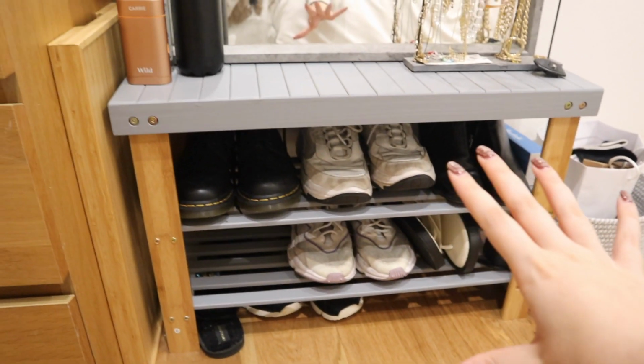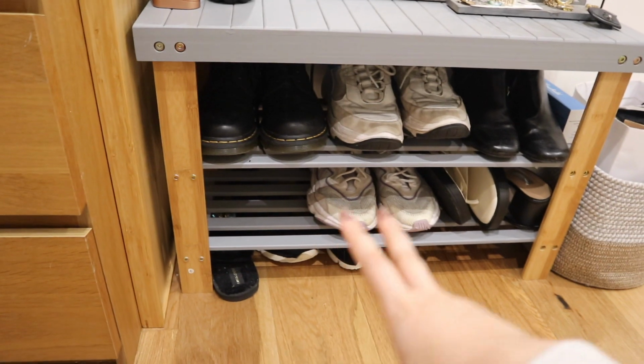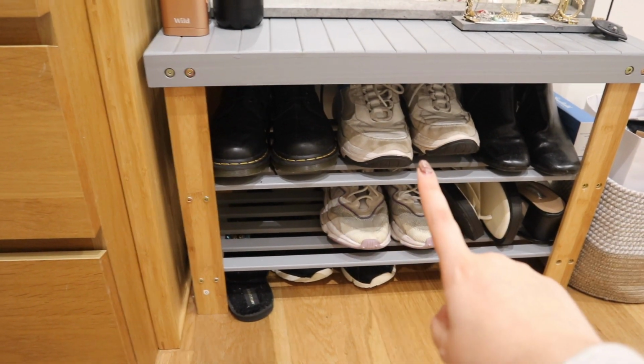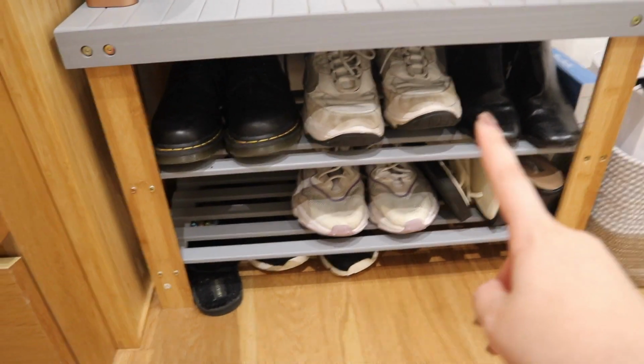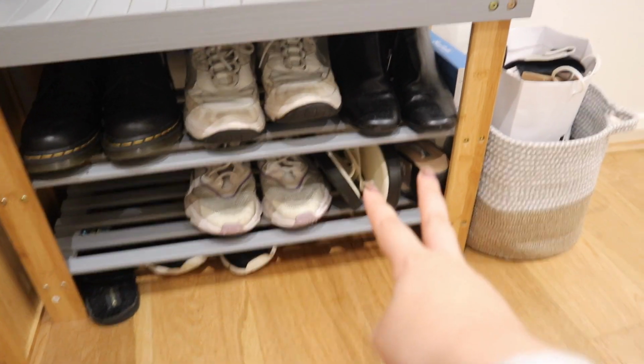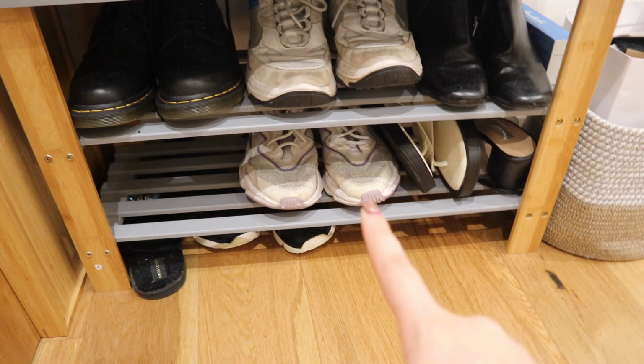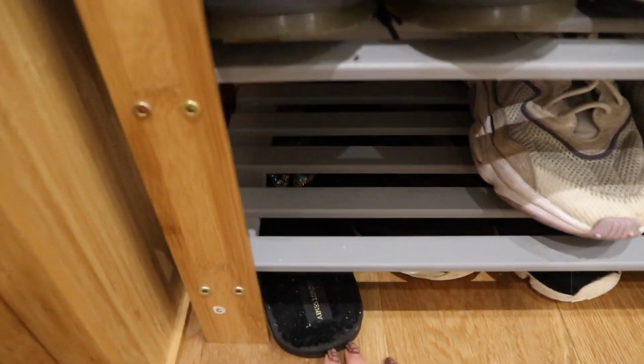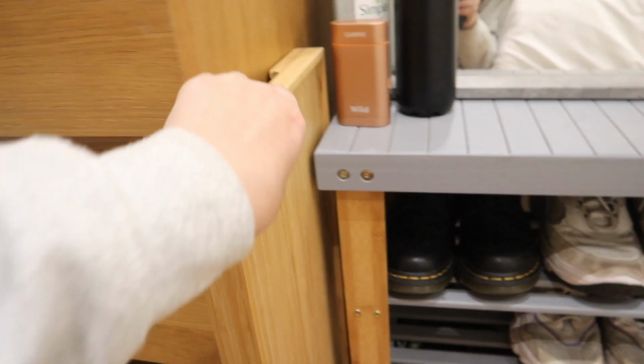And then down here we have my shoe rack. We're missing a pair of trainers that's just by the door. We've got my Docs, my Calvin Klein trainers that are absolutely battered, some boots. I just shoved in a pair of flip-flops and some heels here, another pair of trainers, the trainers by the door, and then the slippers I'm wearing go under here, another pair of gym trainers, and another pair of slippers is here.